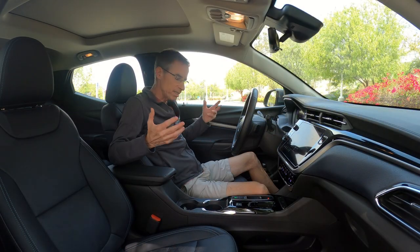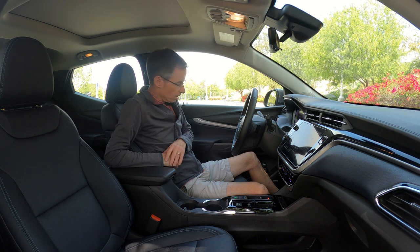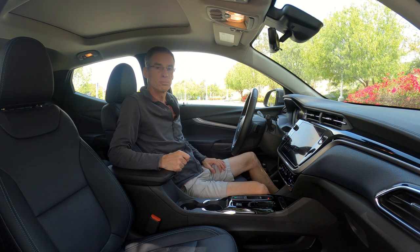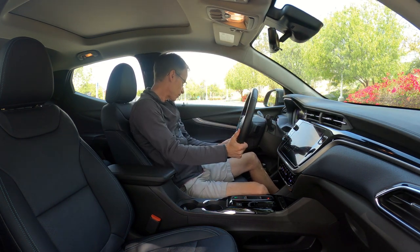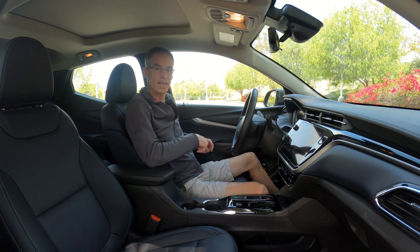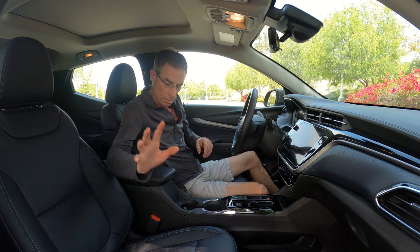Inside at the front, pretty comfortable. These seats are on the firm side. Again, leather faced. Most of the materials inside are of a pretty decent quality. On the dash, leather covered steering wheel. Decently comfortable. This one's got electric power, the driver's side, including a lumbar support. And then on the back.